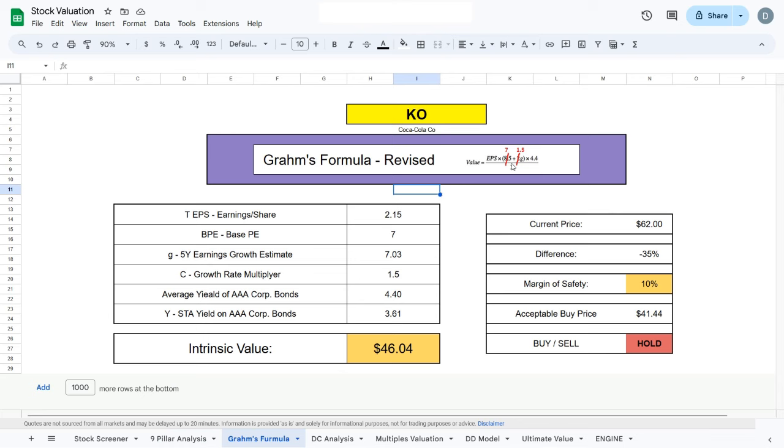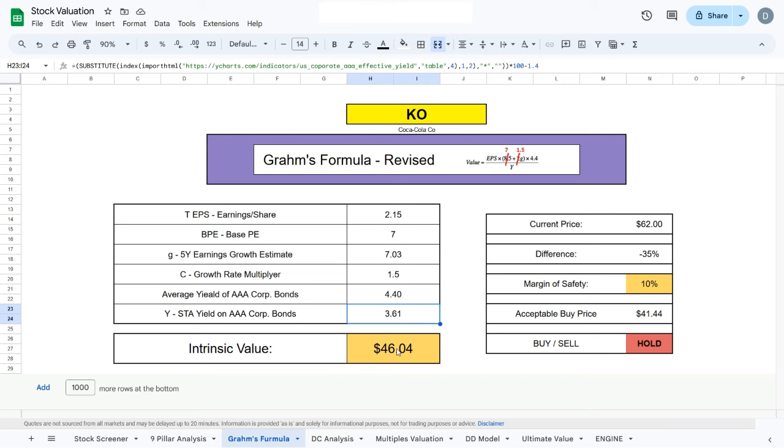So we will use the Graham formula again. We will take the earnings per share, the trailing earnings per share over the past 5 years, the base PE, the 5-year growth estimate, the growth rate multiplier, the average yield on A corporation bonds, and divide everything by the short-term average yield on A corporation bonds to get an intrinsic value of $46.04, 35% lower than the current trading price, hinting towards the fact that Coca-Cola's trailing earnings per share is slower than what we are paying for.